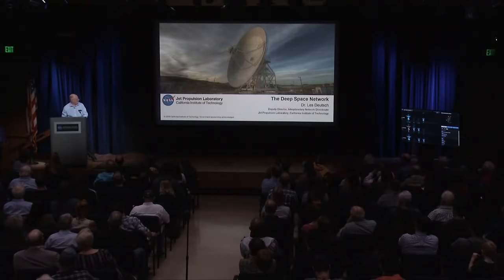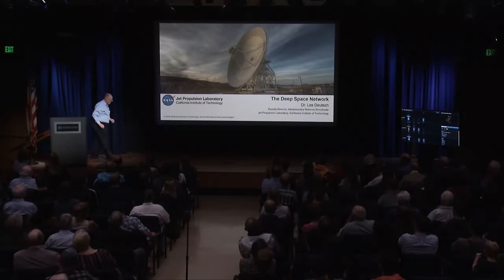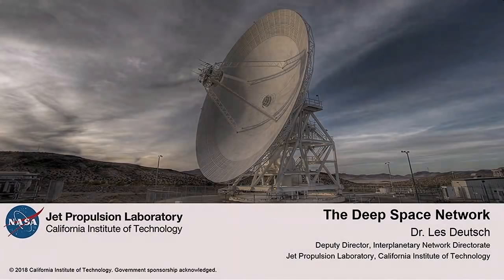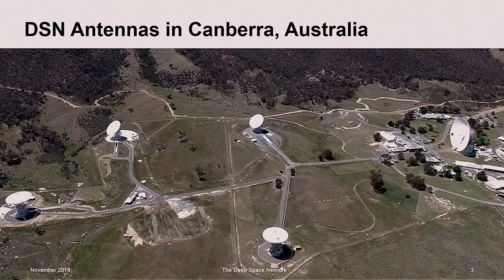Thank you, Preston. So those of you who think about the DSN or the Deep Space Network, when you think about us, what you typically think about are large antennas, like this one. And we are somewhat about large antennas and about a lot of other things too.